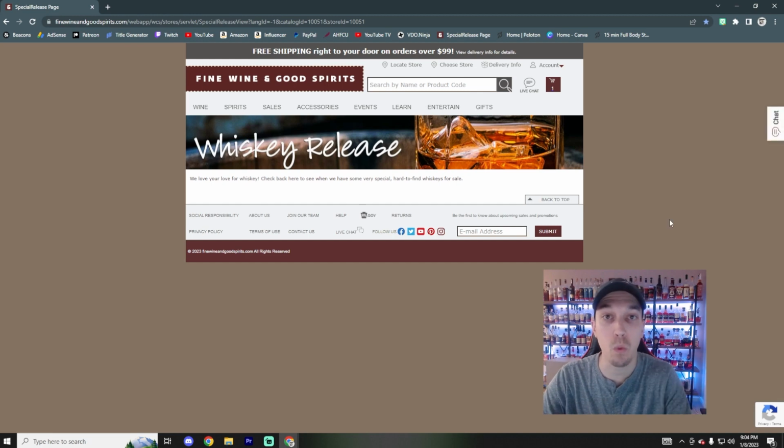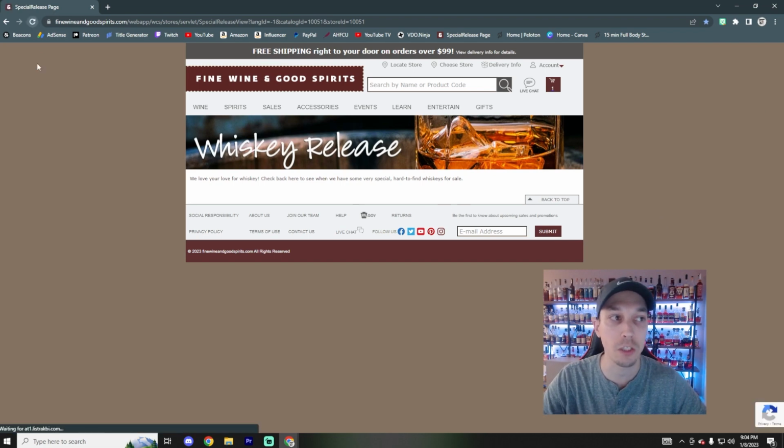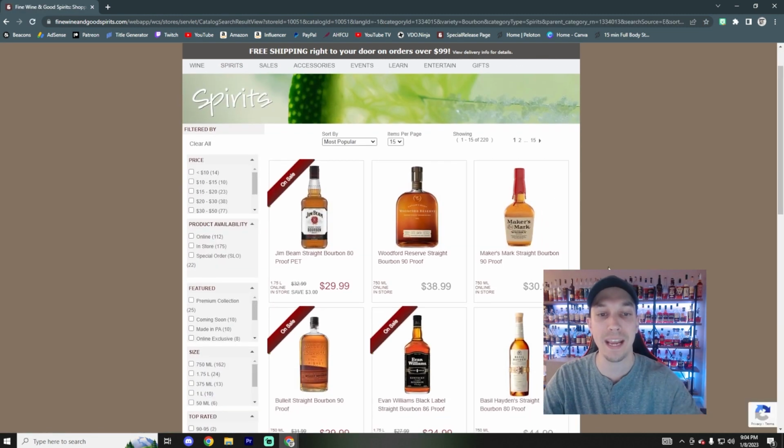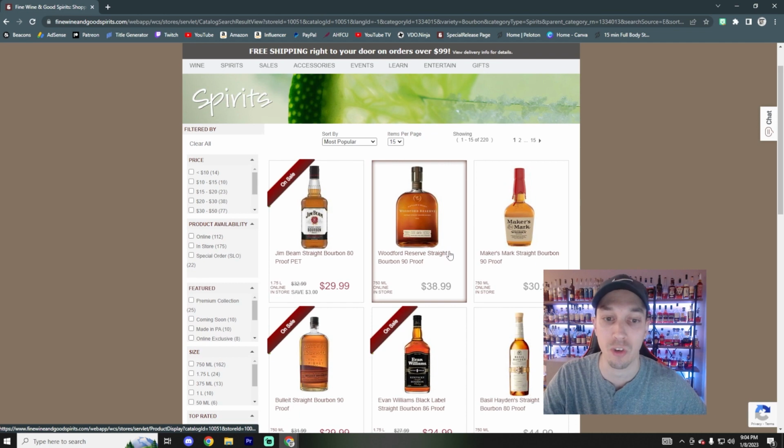So I know what you're thinking, Chris, once I get to this page, how do I know how to buy a whiskey? And all you have to do is all of these are going to pop up. Again, if you refresh this page, it's going to keep changing the inventory on this. But it's going to look very similar to the actual bourbon page, except it's just going to be your special release whiskeys.